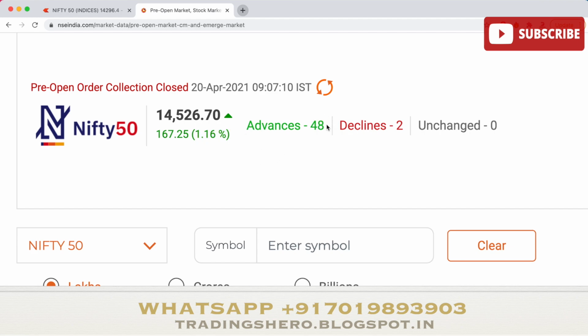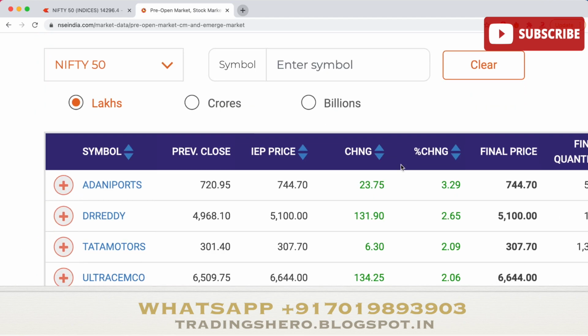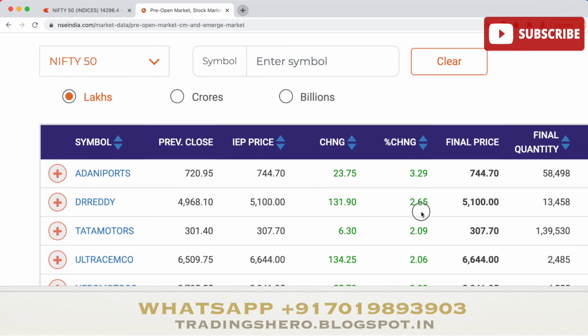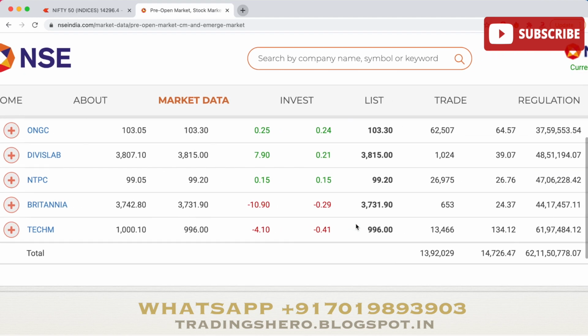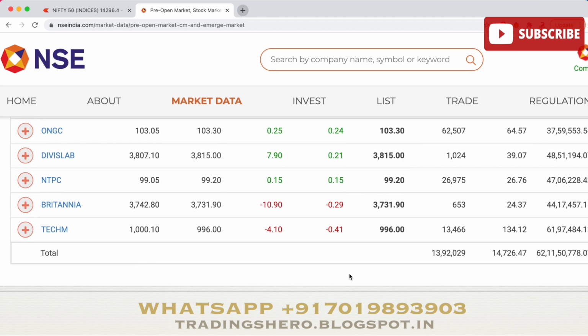Advances stocks are 48 if you can see here, declines are only 2, and unchanged is 0 stocks. Let's see the stocks which are opening in the most gap up section, that is Adani Ports with 3.29% up, and Dr. Reddy with 2.65% up. Let's see the stocks opening in the most gap down section, that is Tech Mahindra with 0.41% down, and Britannia with only 0.29% down. So yes, this is how the pre-open market is looking today.